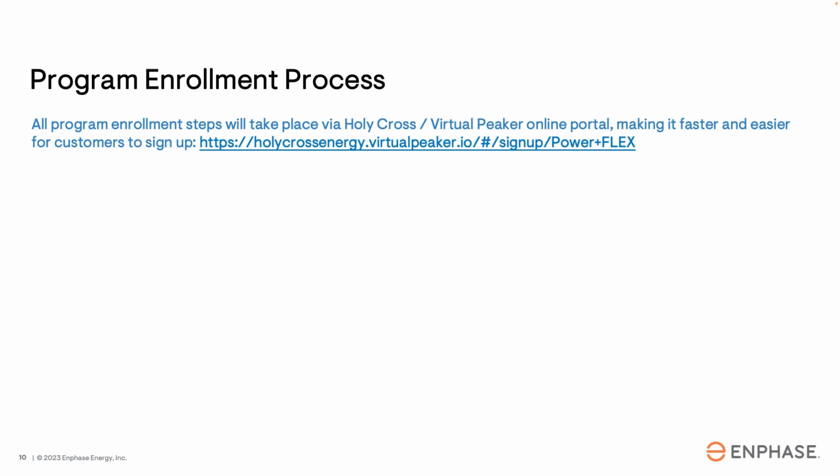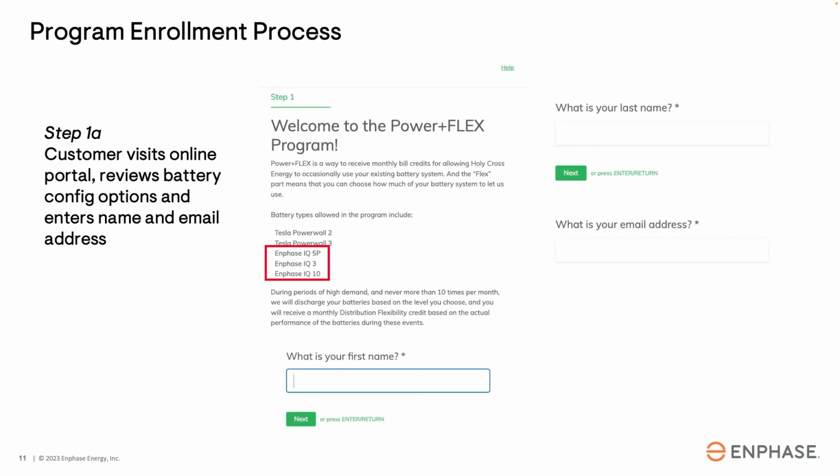Customers can do it themselves. They don't need to find a lot of technical or complicated information on their side to be able to enroll in the program. You guys could also handhold customers through it. Should be pretty straightforward for you too. So we'll walk you through screen by screen how it's meant to work. And of course, if you have any questions about how the enrollment process works, you can follow up with Holy Cross or with our team, and we can make sure we have you guided correctly. So Tony, if you want to go next slide, please.